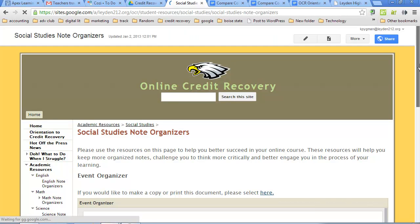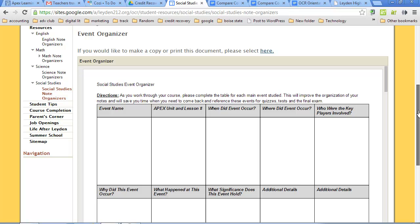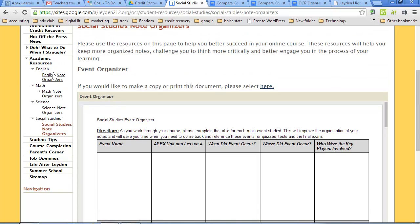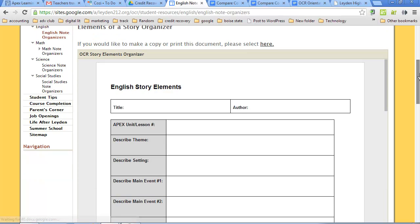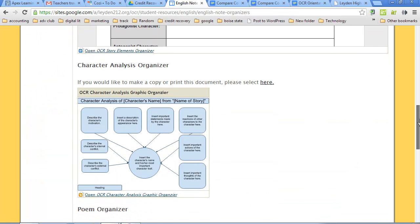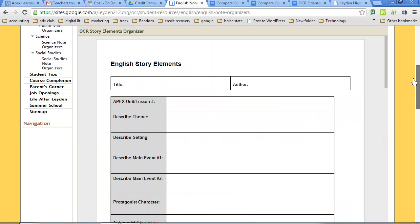Let's go to the social studies organizers. Here we have an event organizer where you can keep track of all the different key events in social studies, different wars, different laws, different battles, different presidents, etc. Let's go to the English note-taking organizers. Here you have one to analyze stories. Here you have one to analyze characters. Here you have one to analyze poems. Take advantage of these forms.